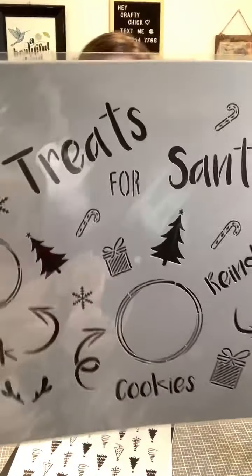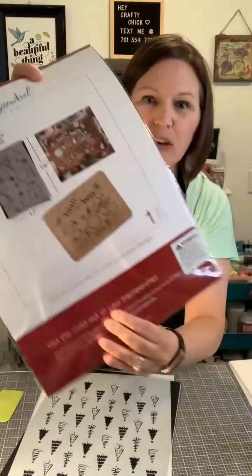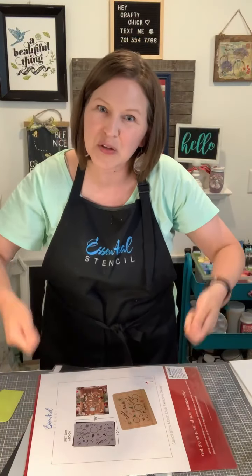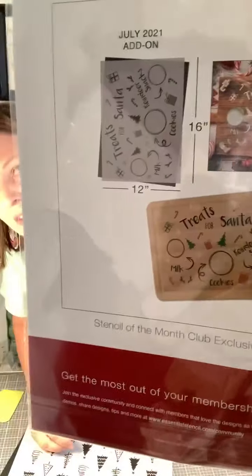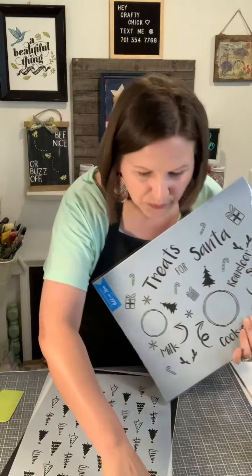And I think this would make a beautiful tray for Santa. They have it here on a breadboard, like a cutting board, but how cute would that be on a wooden tray with handles so you can get the whole thing set up with the kids and put it out for Santa by the Christmas tree? This thing is darling, you guys. Really, really cute. And again, you can use any of these elements by themselves or use the whole thing together.